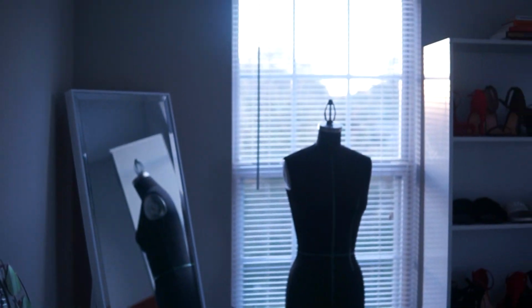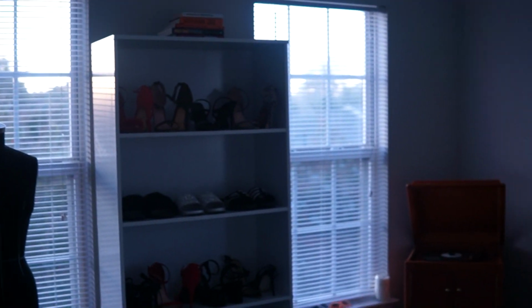So that's basically everything along that side of the room. As you guys can see, I need to get some curtains. So yeah, let your girl know where some good curtains at.